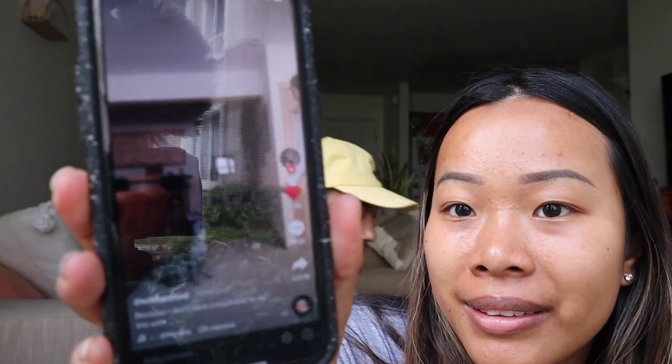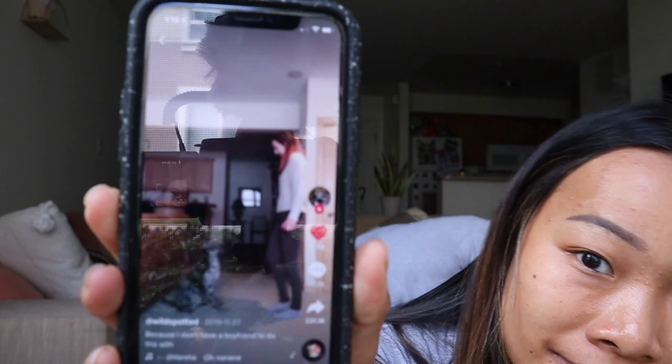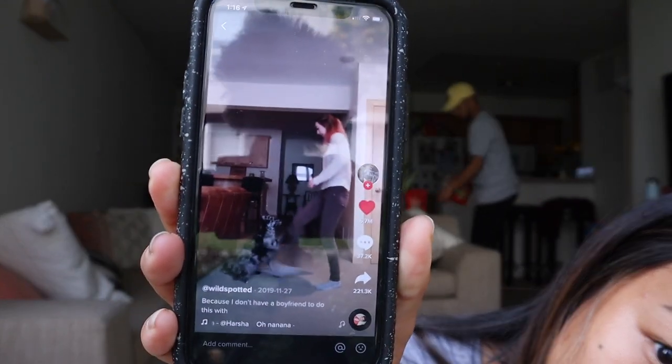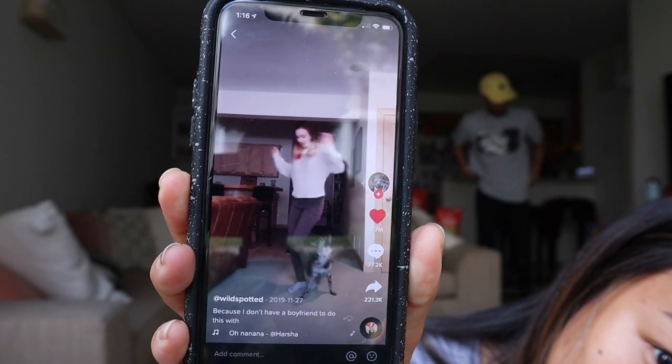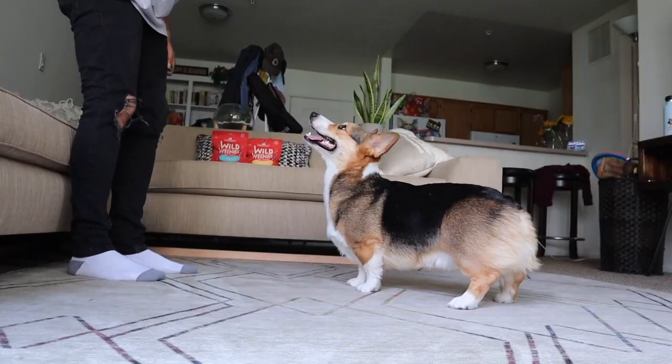TikTok number one. This is a TikTok we're going to attempt to do with Pav. So it's this dog one. Sorry, I don't know if you guys can see. Alright, so Anthony and Pav are going to attempt to do this one. We've been practicing for a while, but I just wanted to show you guys.